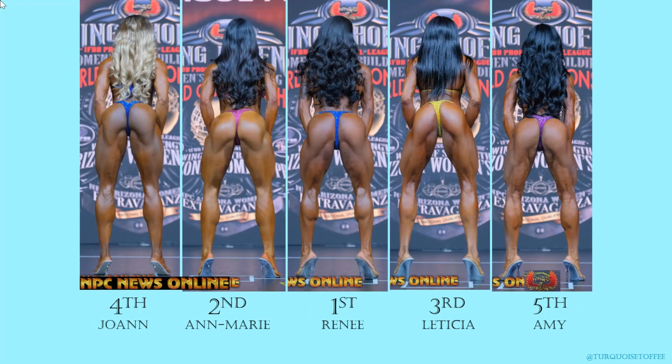Just gorgeous. Now, from behind, Renee again stands out for a few reasons. Number one, she's got spectacular sweep on her quads. Number two, she's got a beautiful fullness and roundness here on the inside of her legs as well. She's got gorgeous conditioning showcasing that glute ham tie-in, showcasing the adductors. I think Letitia beside her definitely has some beautiful curves and beautiful lines as well, but she doesn't quite have the size and fullness up here in the glutes as Renee. Renee almost has like a shelf. It's so cool. What a great shape.